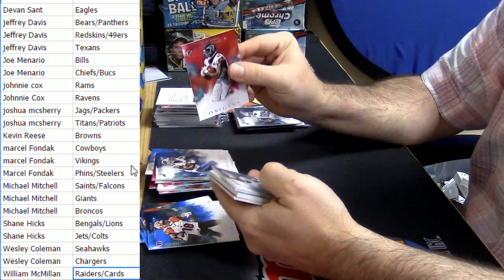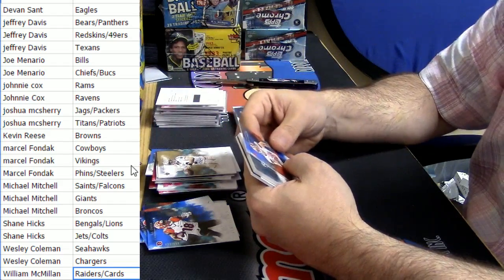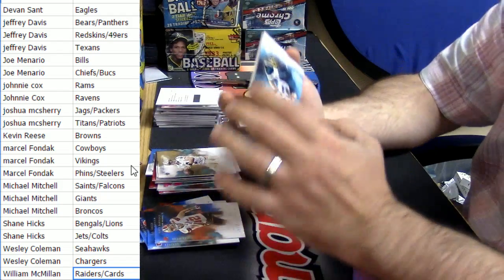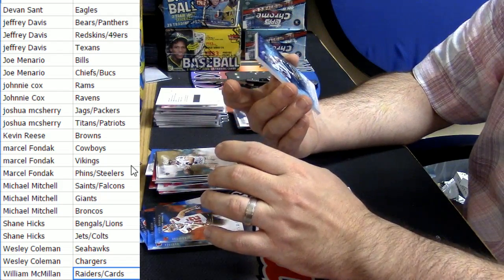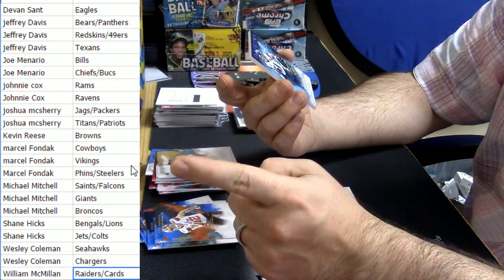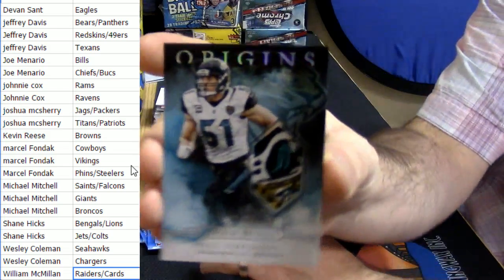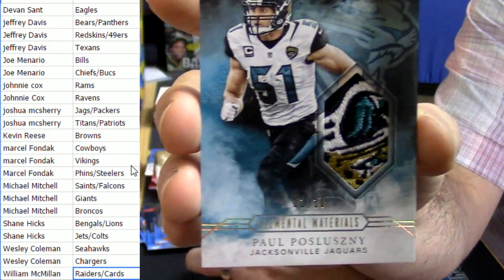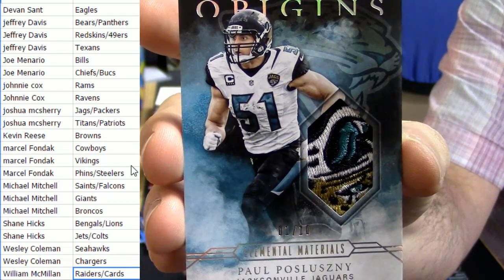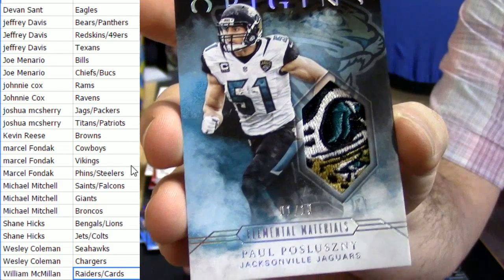Julio Jones, Antonio Brown, Drew Brees, Barnage to 150. More veteran type action. eBay one of one. It's 1 out of 10 elemental materials. It's ridiculous, really, for the Jacksonville Jaguars. Look at that bad boy. That's what I call a patch.